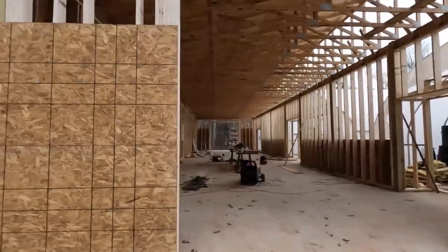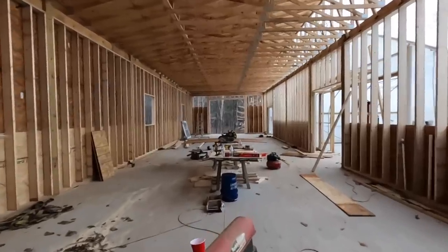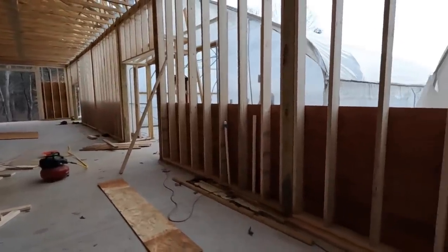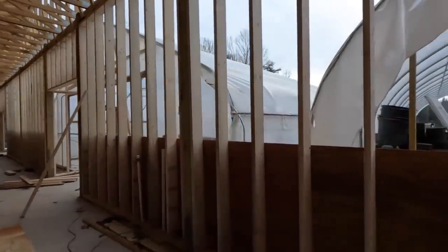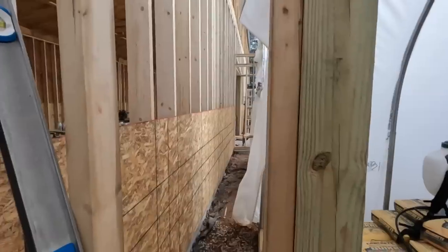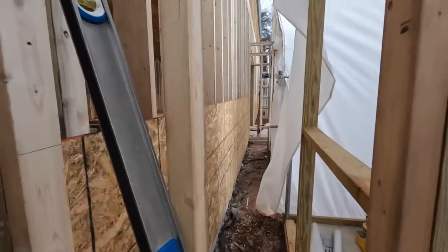They did get that back wall completely framed out, just like the one we just saw, so that's directly in front of us. That is done. Now they're working on getting the OSB on the wall that is closest to the greenhouses and the dry storage. Just to give you a little perspective this way, that little skinny space is maybe 2 to 2.5 feet between the building and the greenhouse structures. So there you go.